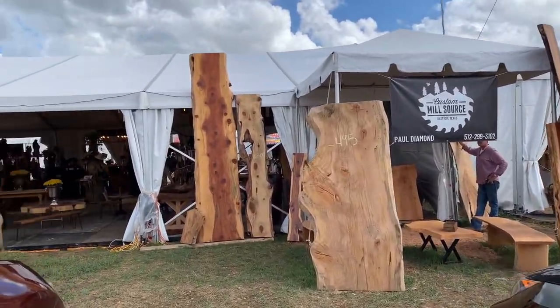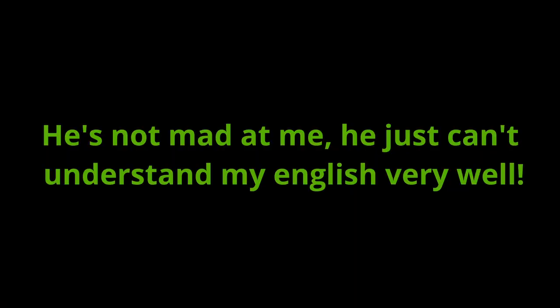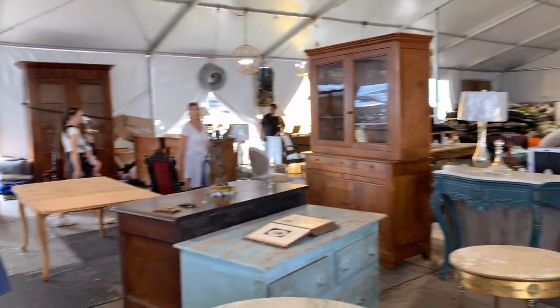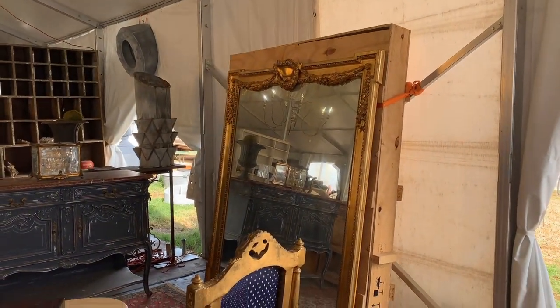I'm still looking for my dealer friends, but here's Deja Vu Antiques. And this is Alan, he's the owner. And you also have a booth or a space over at the Venue, which is just up the road. And then this is your space here at the Arbors. So we were just talking about some 18th century French antiques. Most of his things come from Marseille.